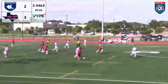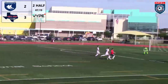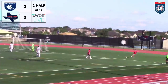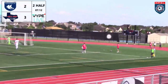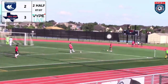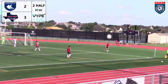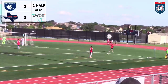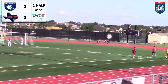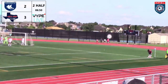Coyotes, one of the players, almost tried to do a bicycle kick. And here comes KATY right in the middle. And it's going to try to shoot it, but goes way to the right side and out of bounds. And it looks like ball will be in favor of the Coyotes. Under 7 minutes left in the match.